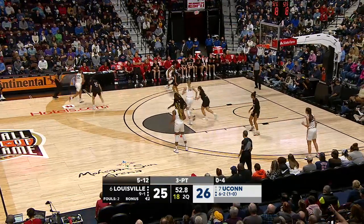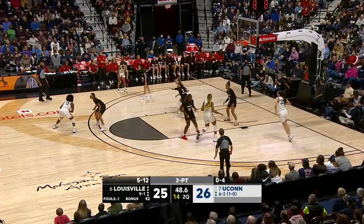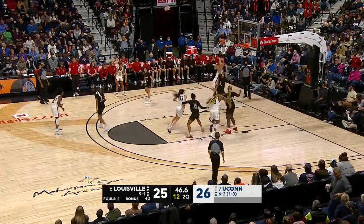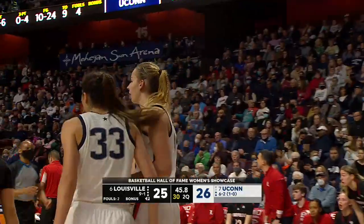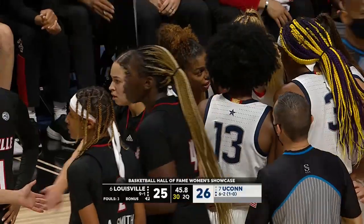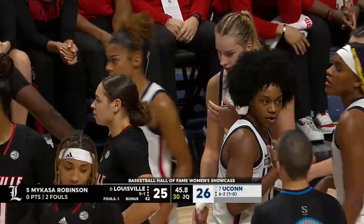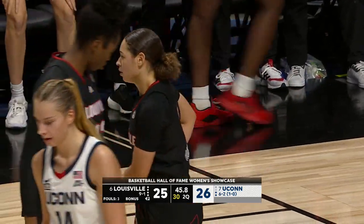Louisville, no doubt, misses Engsler, but they have done well to make this a one-point game without her. And Mikasa Robinson, a big reason why. She's held her ground on the defensive end, but this time gets whistled for the foul. And credit Juhas too, because sometimes if you post and post and post and don't get the basketball, you stop posting. And she hasn't. She's continued to work.